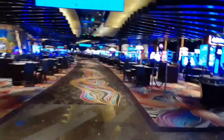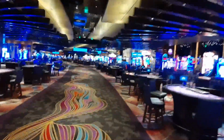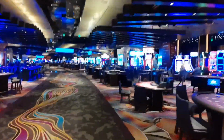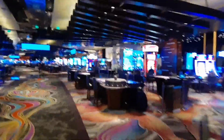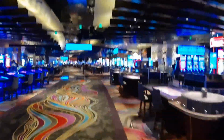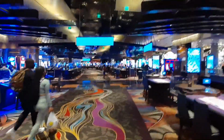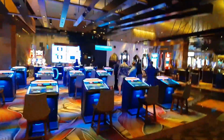And this is more walking down the center of the casino. Just on the left and the right are table games, blackjack. Looks like they got a roulette tables up here. Got a whole bunch of them. There's some craps tables up ahead. And to the left here's some video baccarat and roulette.